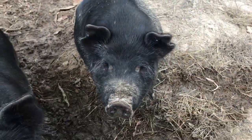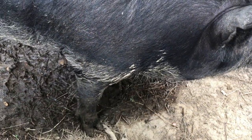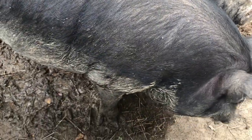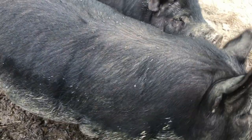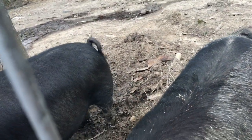Peppa, you want some flowers? You want some flowers? Hey, pigs. That's what we call them when they get ready to eat. They know that. Hey, pigs. Wagging the little piggy tails. Hey, pigs.